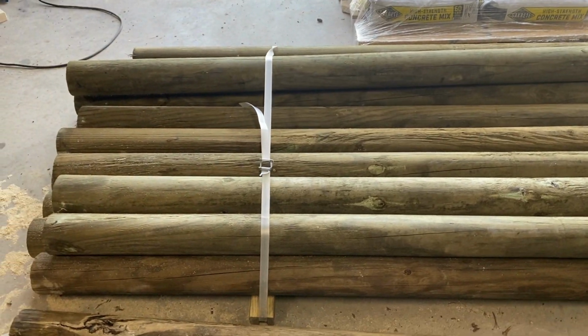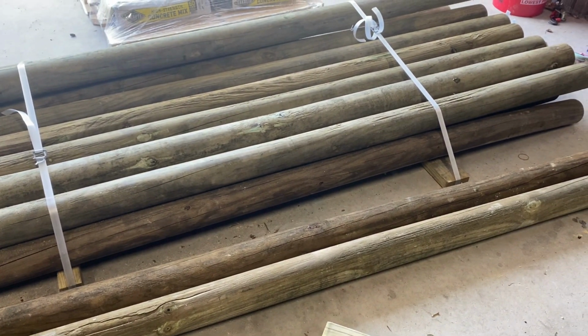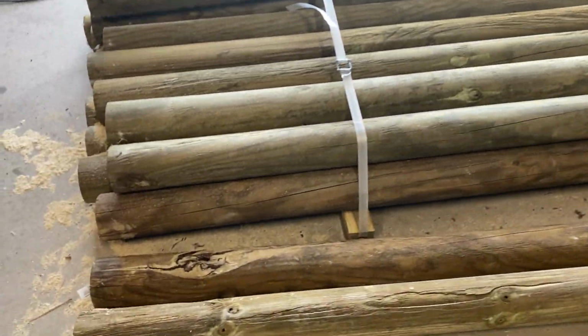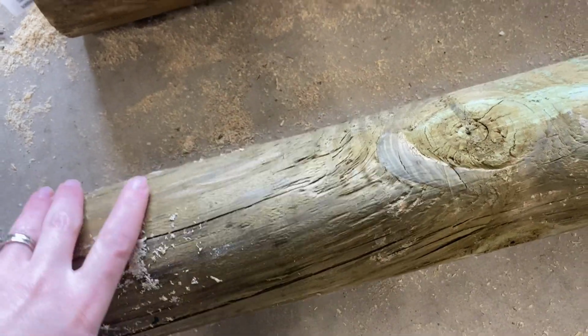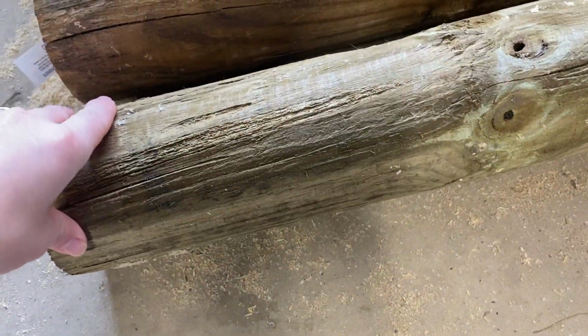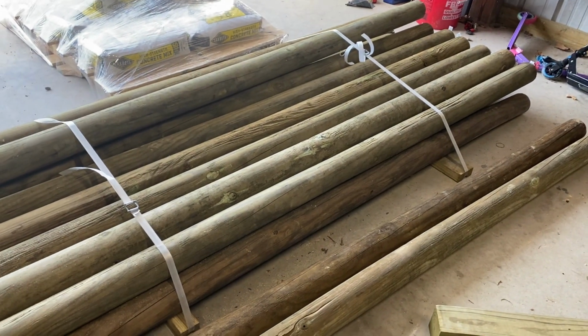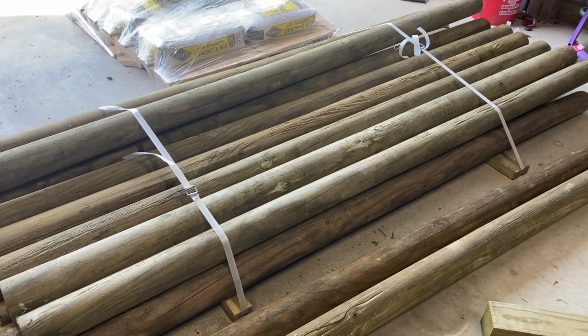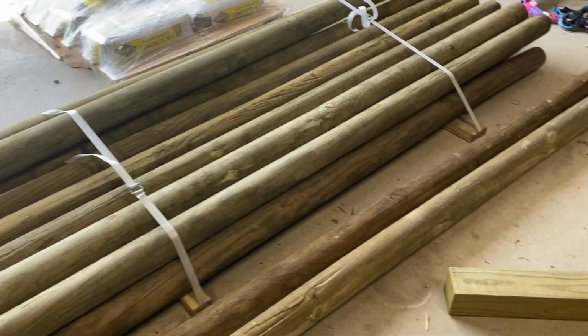So let me go down to the garage because I want to show you some of the products that we are using to build this fence. Okay, so here are the posts that we are going to be using for our fence, and they are just big round, they remind me of cattle fencing posts, and they are 8 feet long, and they are going to be going 2 feet in the ground, so the height of the total fence will be 6 feet tall.